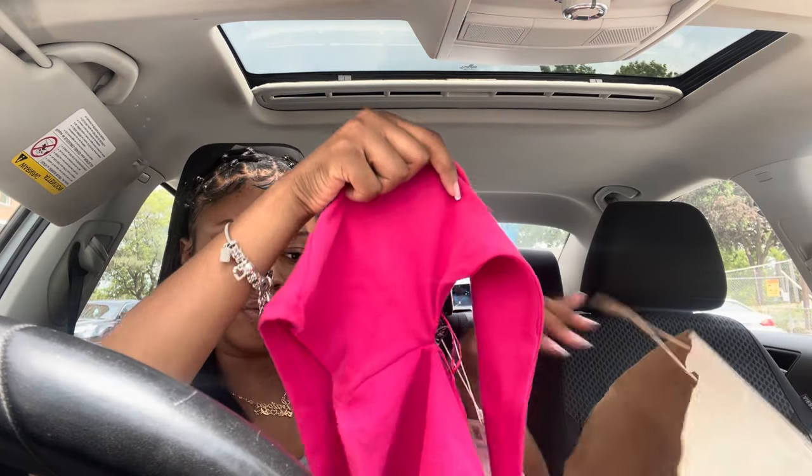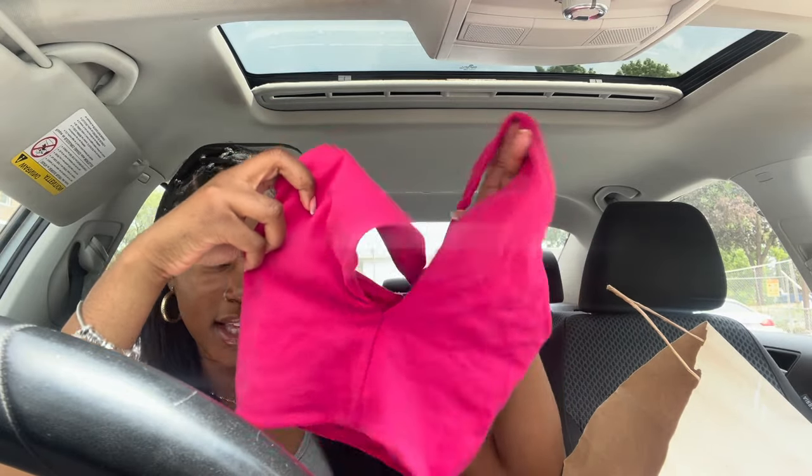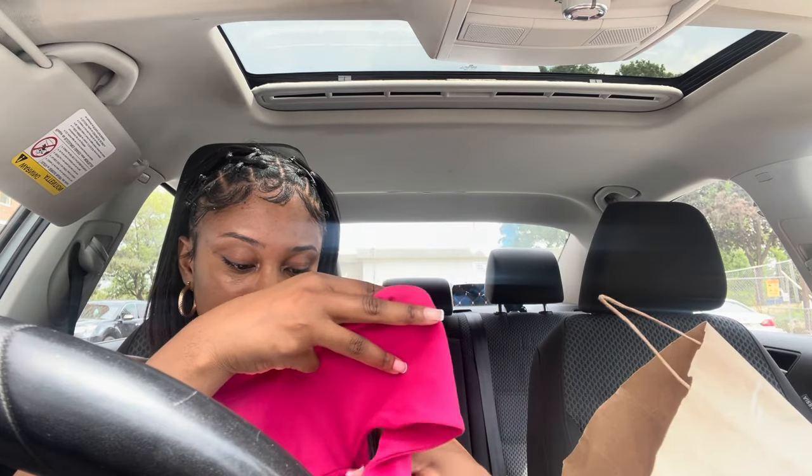I got this tank top. I mean, it's a halter top. I like it in a way. I'm going to show you the full top first. So I like it. It's like this. Hold on. Can you see it? Hold on.